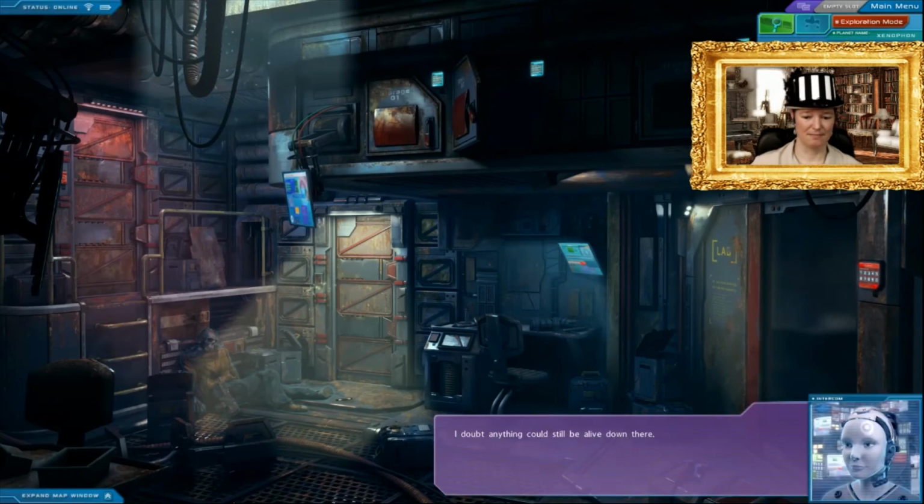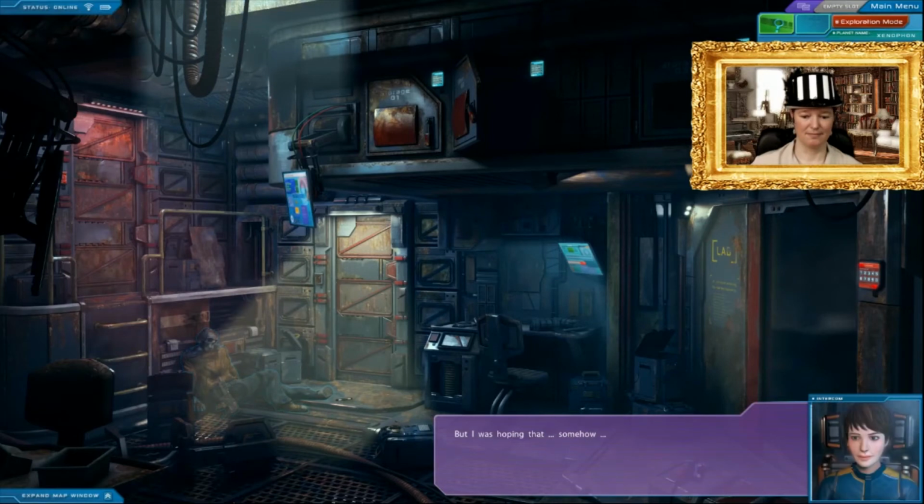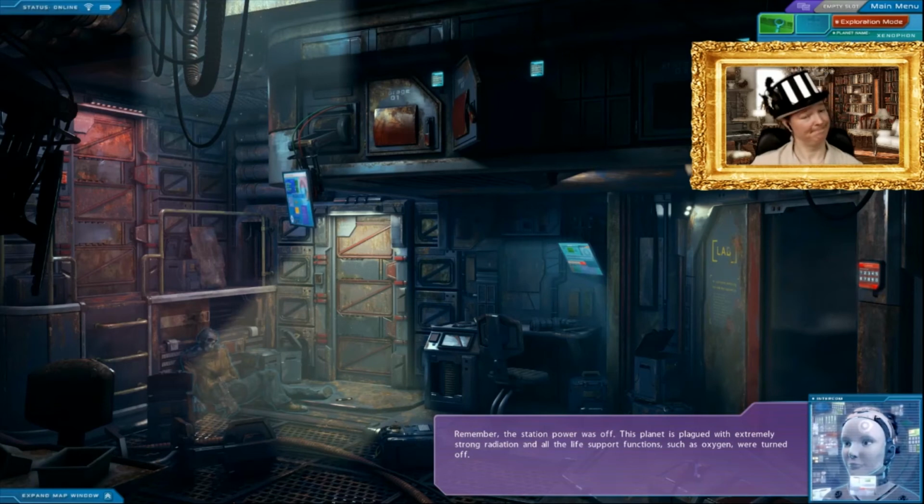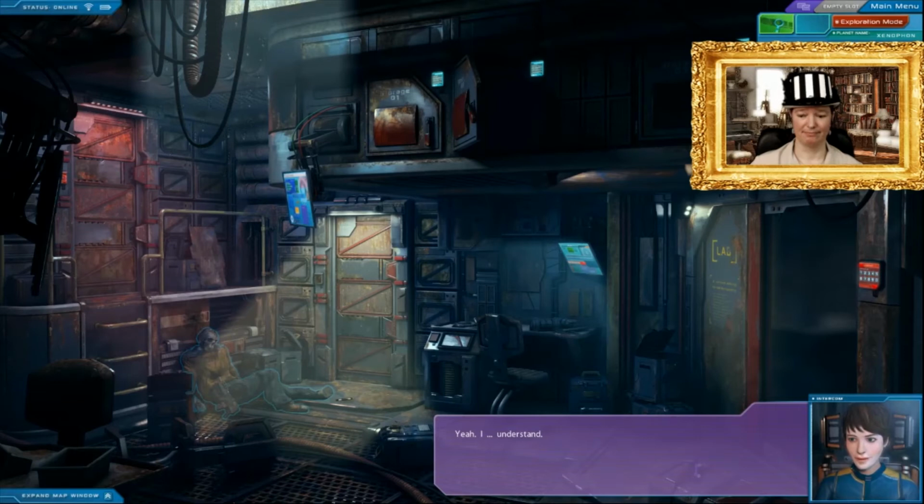I doubt anything could still be alive down there. But I was hoping that somehow... Remember, the station power was off. This planet is plagued with extremely strong radiation, and all the life support functions, such as oxygen, were turned off. Yeah, I understand. But still, he doesn't exactly look fresh.